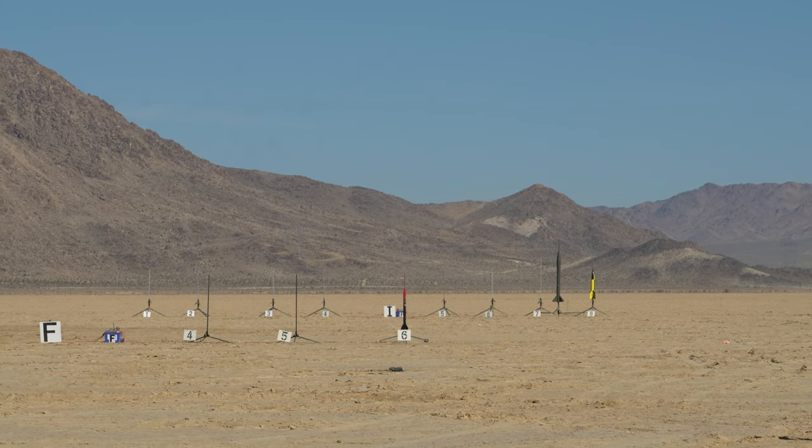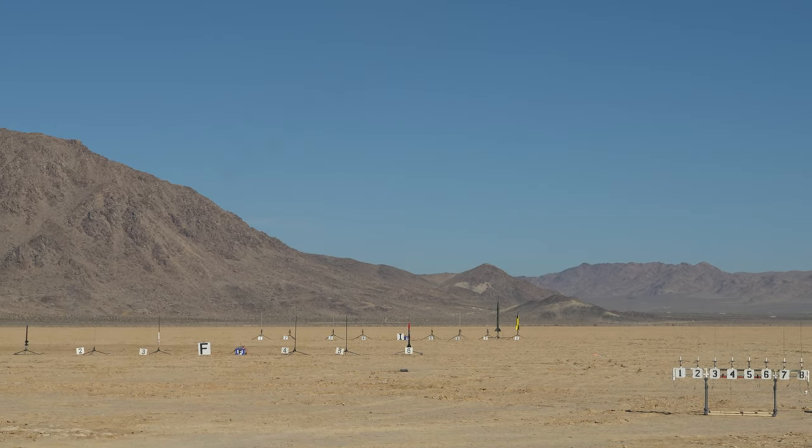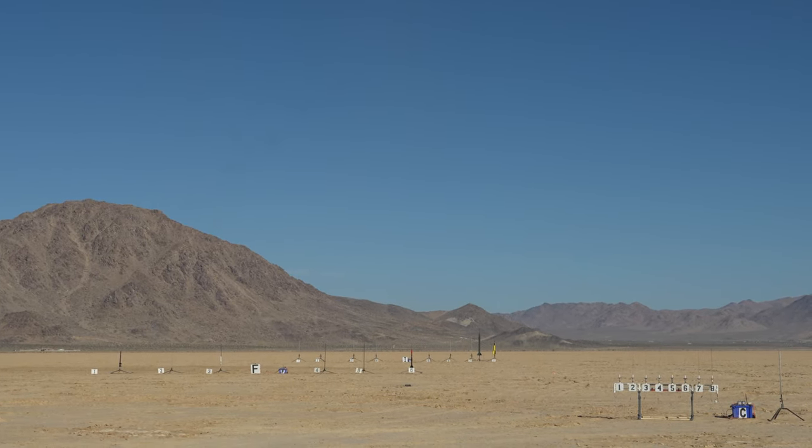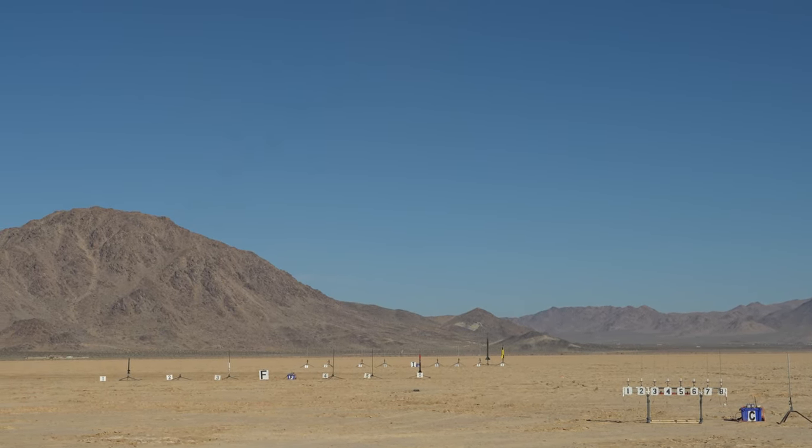Rocket is flying on an H550, even more oomph than the last one. You got continuity. Rebecca's Tripoli level one, going in 5, 4, 3, 2, 1, go. Open it up.